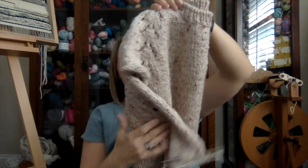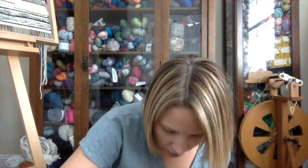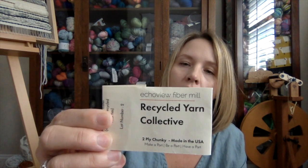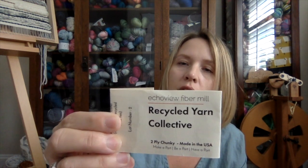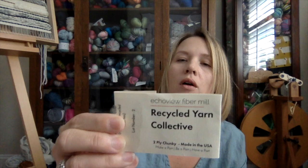For this sweater, I am using Echo View Fiber Mill yarn, the Recycled Yarn Collective 2-ply chunky, so it's RYC 2-ply chunky. It's 90% American wool, 10% recycled yarn and sweaters. This colorway that I'm using has recycled neckties, and it's called Man Eater.